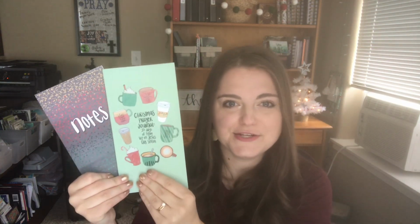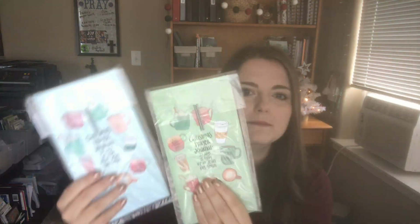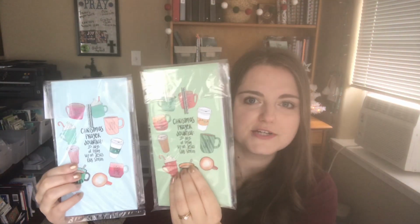And so in my Etsy shop, you'll get these 2 bundled together if you order the classic Christmas colors of red and green, or you'll get these 2 bundled together if you pick the teal pink option. And so they'll come wrapped like this in a bundle together. So you'll have the Christmas prayer journal and then the dot grid notebook. And so I'm excited to offer those in my Etsy shop as a bundle, so it'll be a little bit discounted from if you ordered them on Amazon.